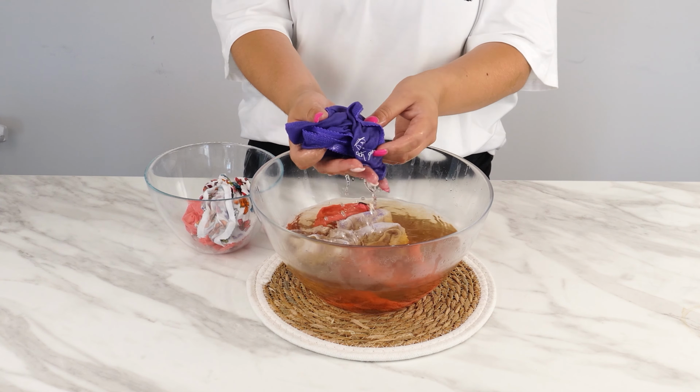After soaking, rinse the laundry thoroughly under running water. Dry it in a well-ventilated area, avoiding direct sunlight, which can affect color durability. It's a simple and effective trick.